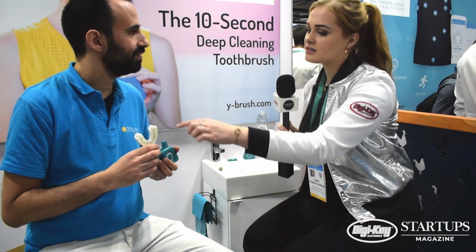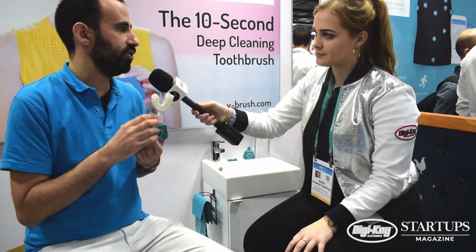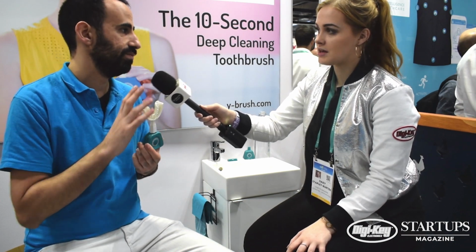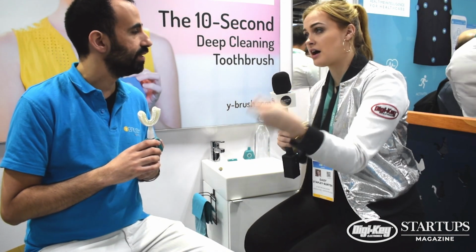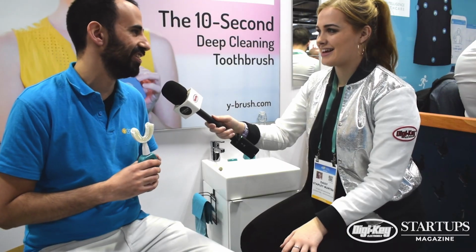And how long does this last compared to a traditional toothbrush head? A conventional toothbrush lasts for 2 or 3 months, and this lasts for 6 months. So it's actually better for the environment because you're not throwing as many toothbrushes away constantly. You're using this much longer than you would a traditional toothbrush. Yeah, of course, so you throw less plastic.